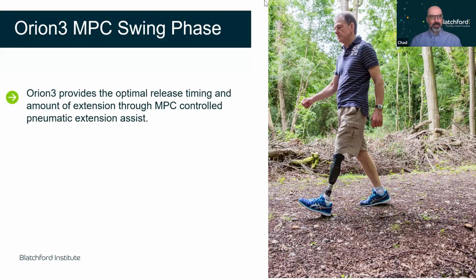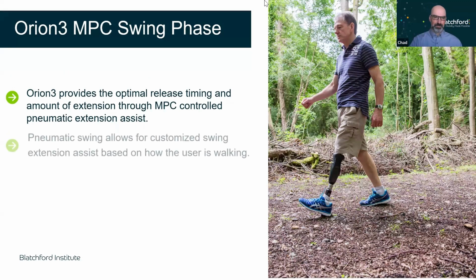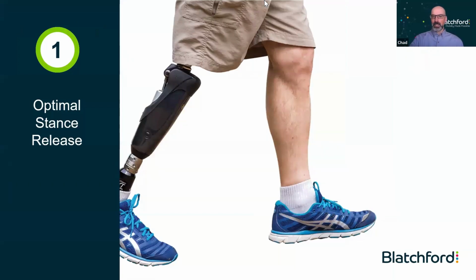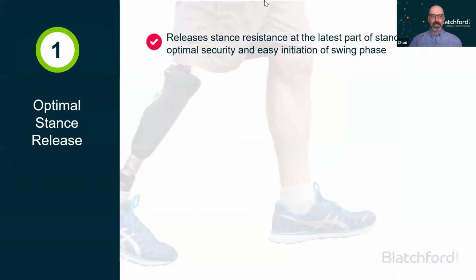All right, so during swing phase, like I said earlier, the Orion3 has that optimal release timing. So it's going to give safety and stability all the way up to the last possible minute and then release right when you need it for swing phase. And as there is no mechanical spring to overcome, it smoothly transitions into the pneumatic extension assist. And then it provides a variable cadence that way. Let's go into the optimal stance release. It releases at the last part of stance, very easy, and you don't need very much motion to initiate that swing phase.